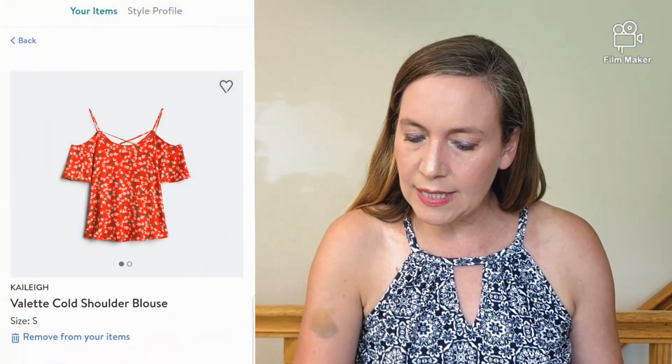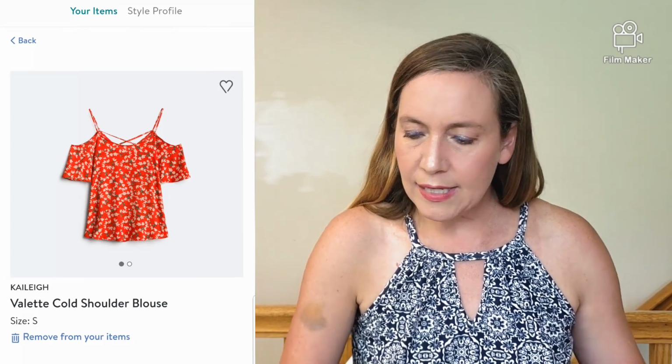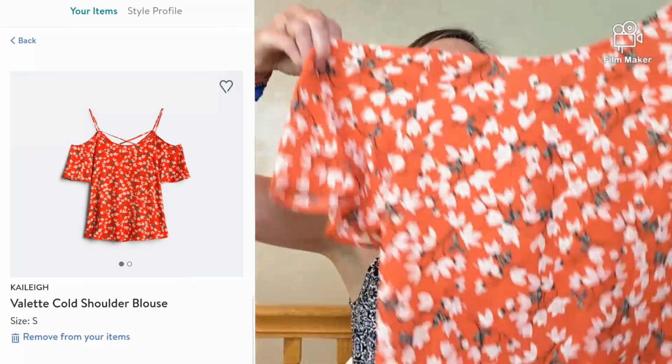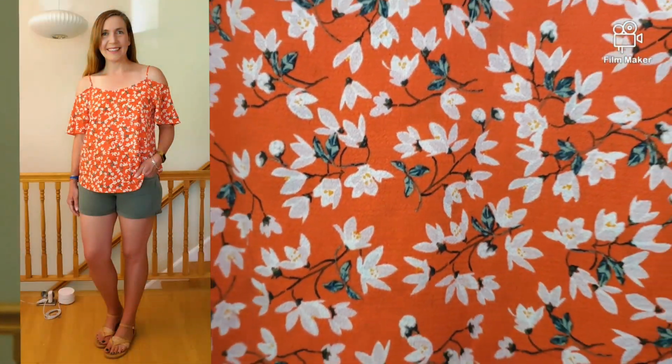But I know they'll fit in the smaller size. So this first one is the KAILEIGH Valette Cold Shoulder Blouse. This is in red. It's a size medium and $38. So I love this print. I just think it's so pretty.